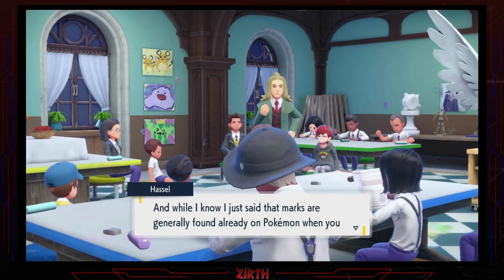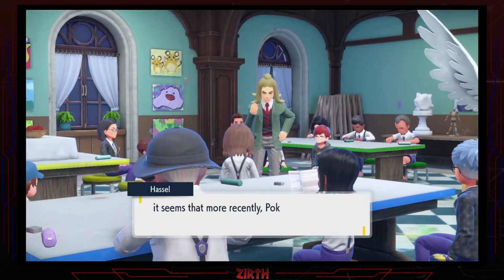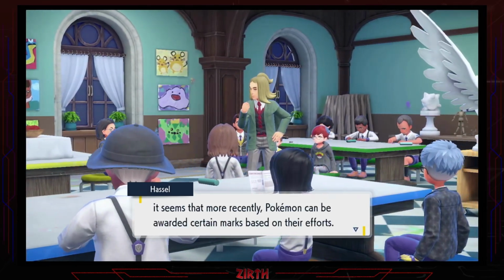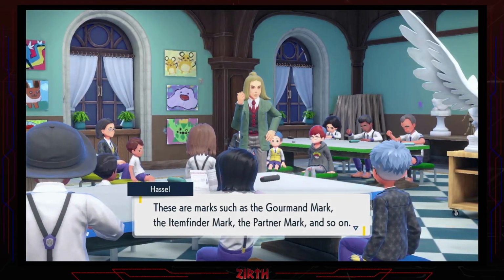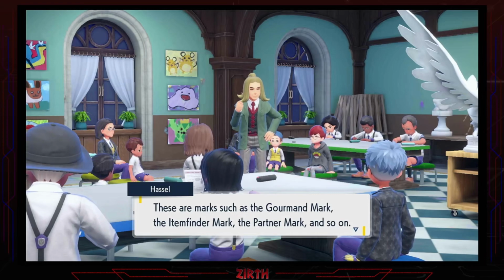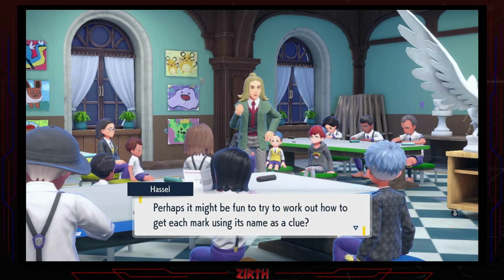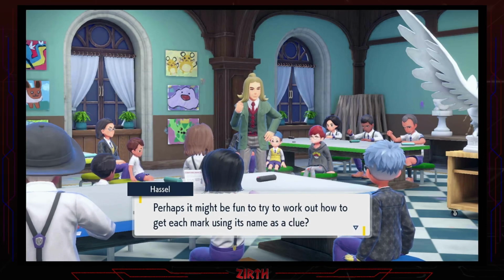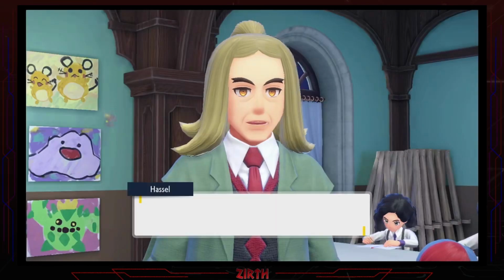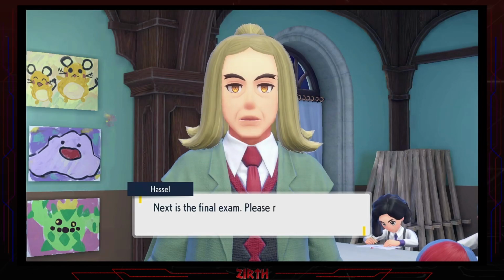And while I know I just said that marks are generally found already on Pokemon when you meet them for the first time, it seems that more recently Pokemon can be awarded certain marks based on their efforts. Those are marks such as the Gourmet Mark, the Title Finder Mark, the Partner Mark, and so on. Perhaps it may be fun to try to work out how to get each mark using its name as a clue.